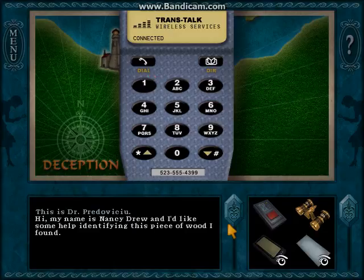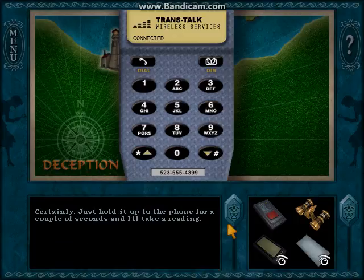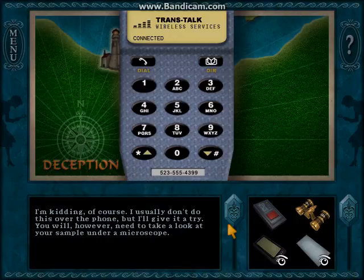This is Dr. Predoviciu. Hi, my name is Nancy Drew, and I'd like some help identifying this piece of wood I found. I'd be happy to assist. Do you have our mailing address? Well, that's the problem. I don't have time to send it to you. Would it be possible to identify it over the phone? Certainly. Just hold it up to the phone for a couple of seconds and I'll take a reading. I'm kidding, of course. I usually don't do this over the phone, but I'll give it a try. You will, however, need to take a look at your sample under a microscope.